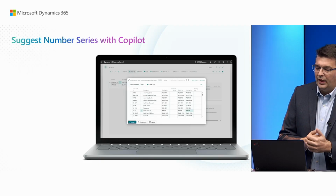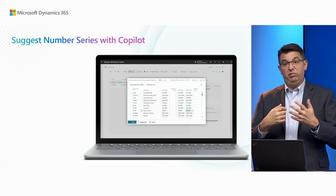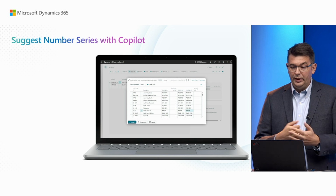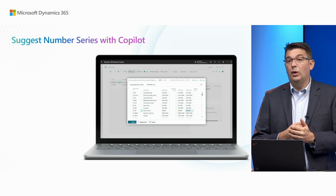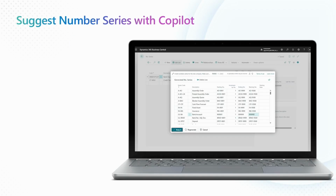So getting started fast on a new implementation or recurring maintenance or simply rolling out a new module or a new company usually requires a bit of time and money. But Copilot can reduce the time it takes to set up number series and make their maintenance quick and easy. For example, when you need to update year or month-based numbering to many draft or posted documents in Business Central. So, without me talking more about it, let's see the Copilot in action.